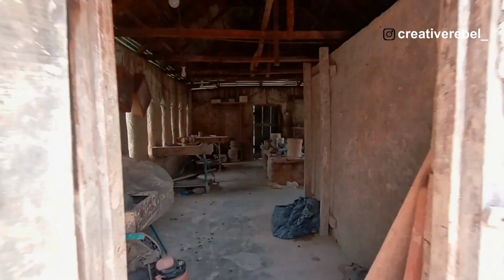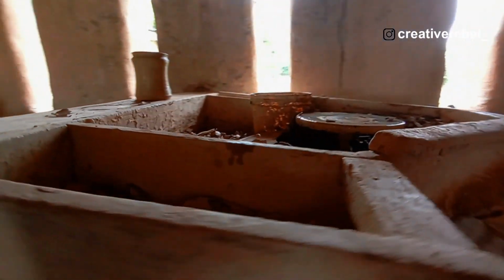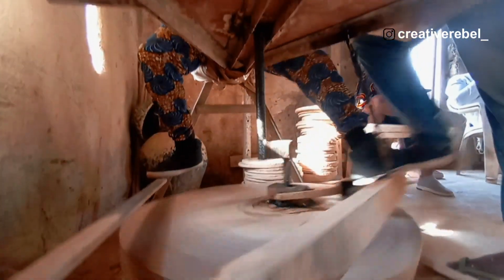One of the final processes is the throwing. This is where the clay is being wheeled into shape before it is dried and fired up to give it its final appealing look.